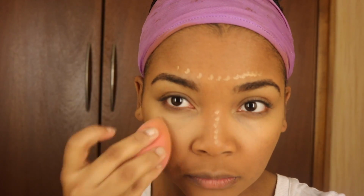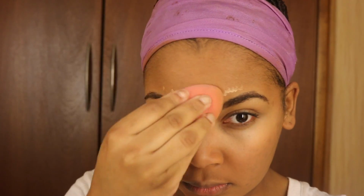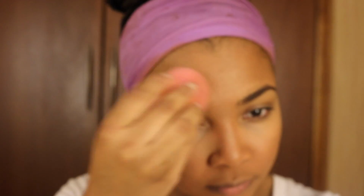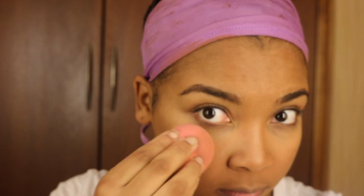And I always blend this concealer in with a beauty blender type sponge because since it is such a great concealer, very creamy, I just wanted to have a creaseless glow. So whenever I'm using it on my actual skin, I definitely prefer to use a wet type sponge like that.